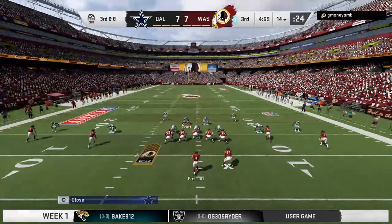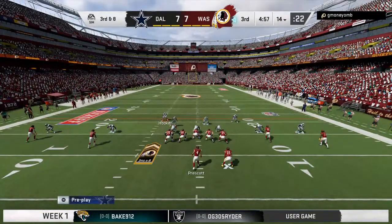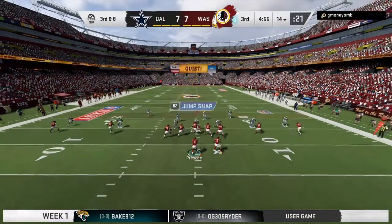I don't even know why this team showed up.